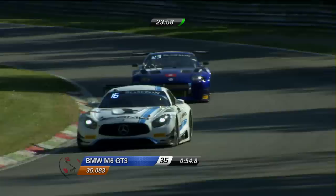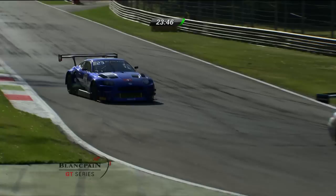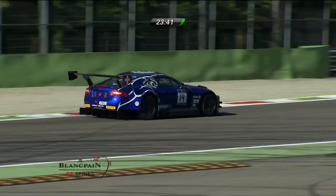I think Christian Kleen has a huge part to play in that, because even with a new set of tyres, I'm not convinced that his co-drivers would necessarily get that time that he has got from the car. Yelmer Berman, sorry, just clicking. The number four Mercedes, just to see where they are. Yelmer Berman down in 16th place.